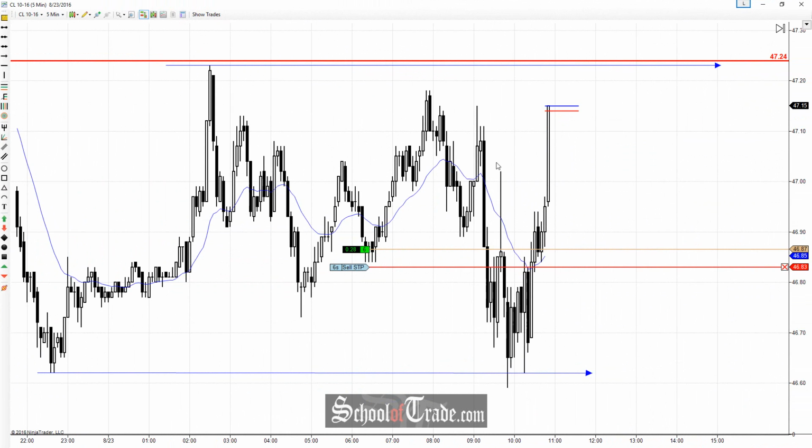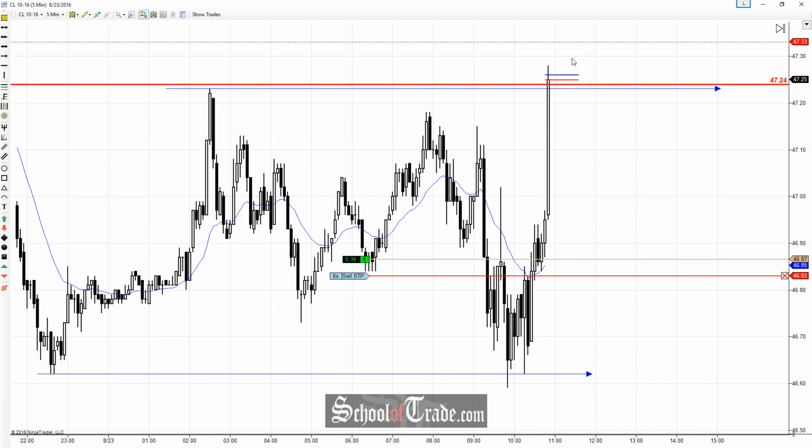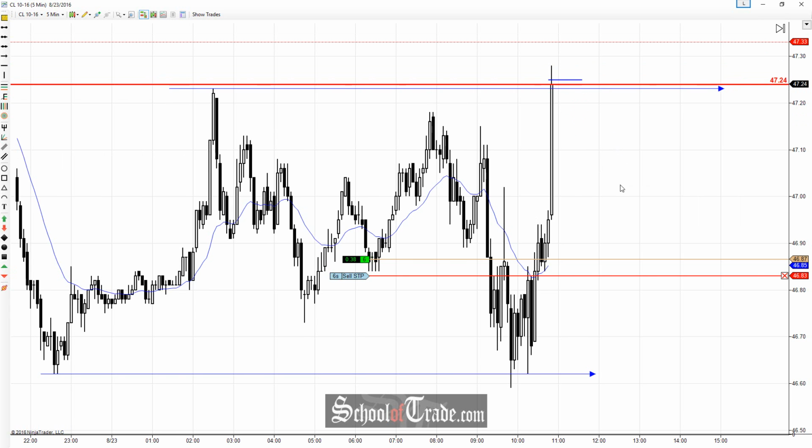Huge run higher here. There will be sellers that are entering in around this prior area here. Look at this, driving straight into the target area. 24 hit, and it's already blown through. So this is the blow through that we want to see. I want to make sure that we at least try to lock in at 24 if possible, but you can see this strength right now.